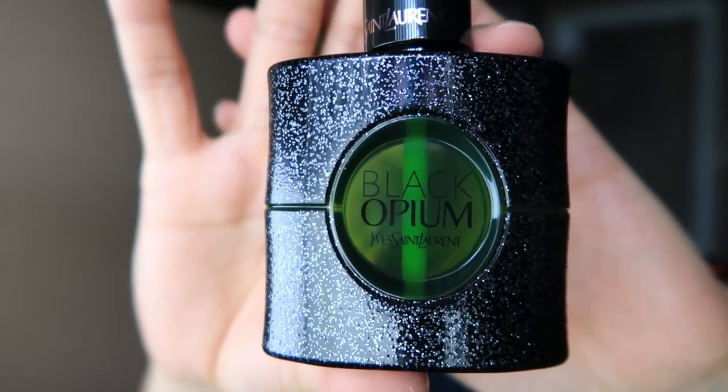So today I have a flanker to talk about. It's by YSL. It's from the Black Opium line. And this one is Illicit Green.